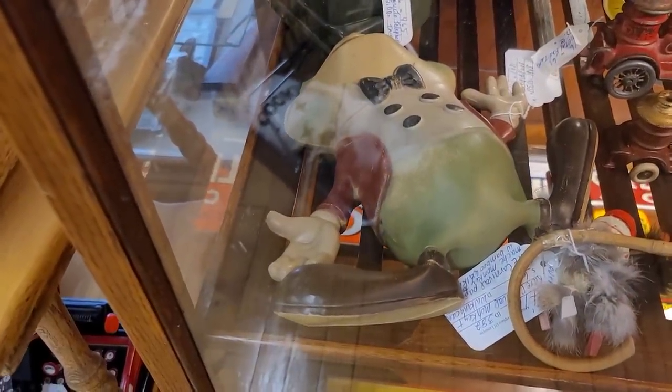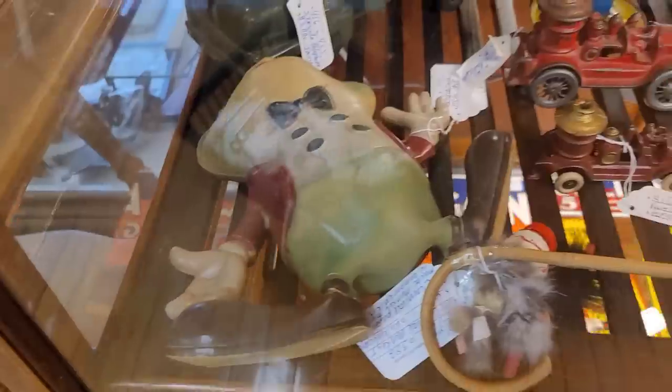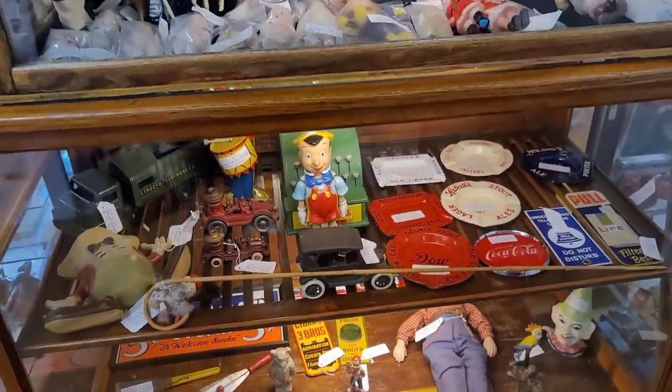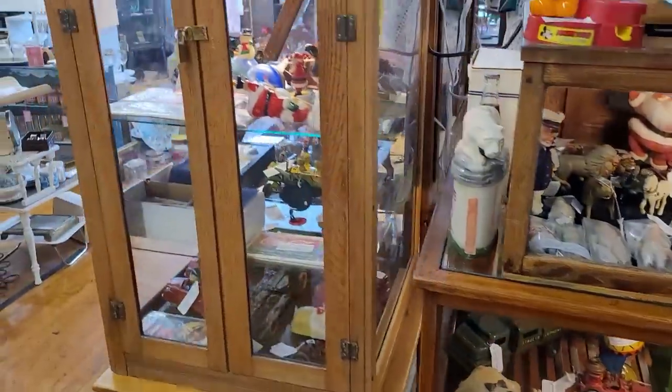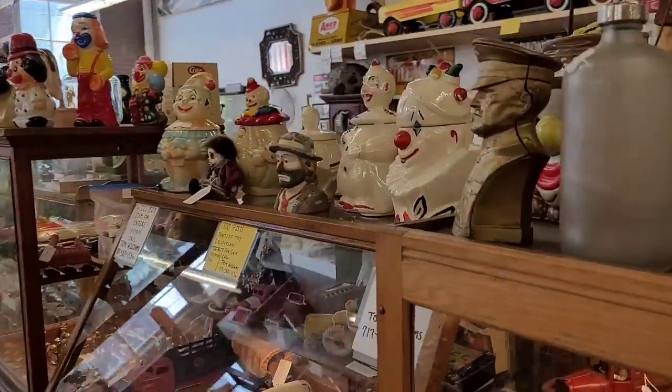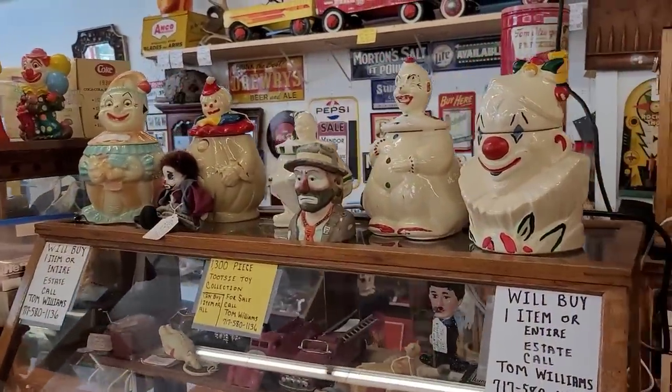Here, we've got a Rempel Frog Squeaker. He's priced at $150. I actually have the large and the small Rempel Squeaker to that. And this is about $1930. Condition looked pretty good, especially given that it was a child's toy.